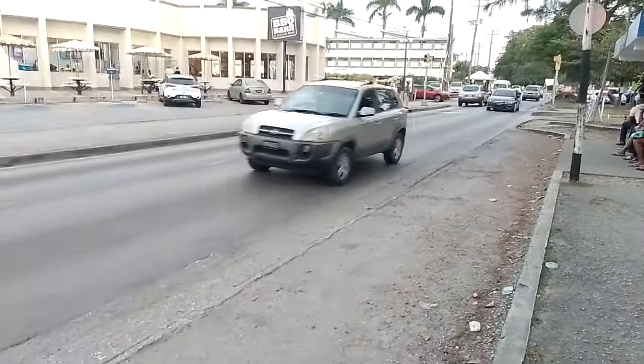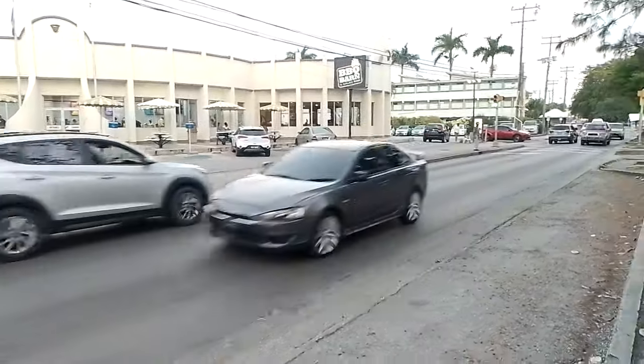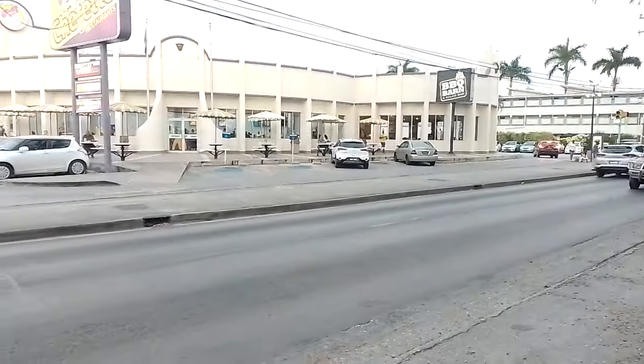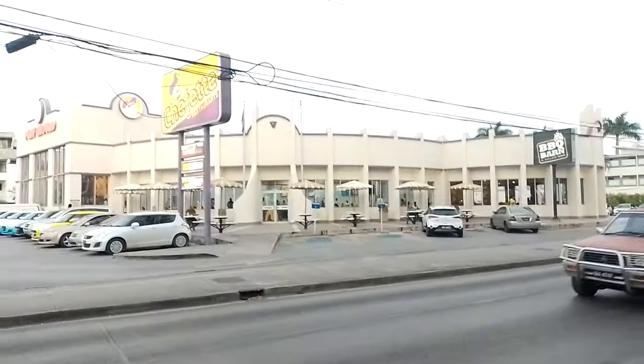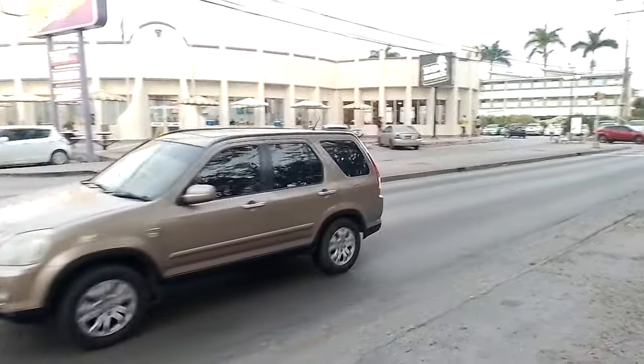Francisco is here again at Rockley, outside of the Chaffet restaurant. This is Chaffet Rockley here, which is in Christ Church on the South Coast.